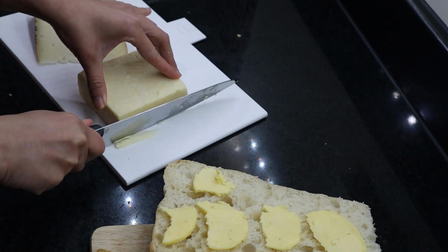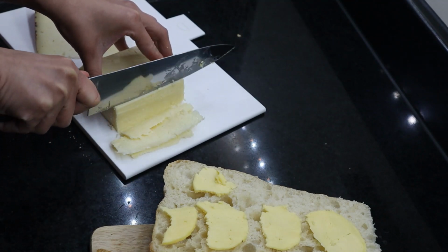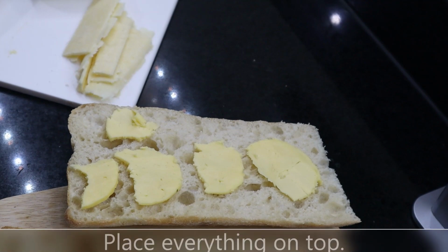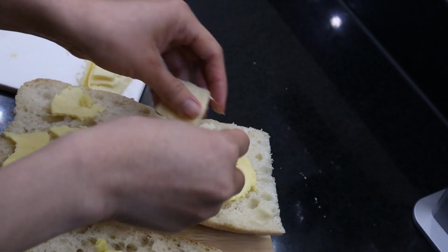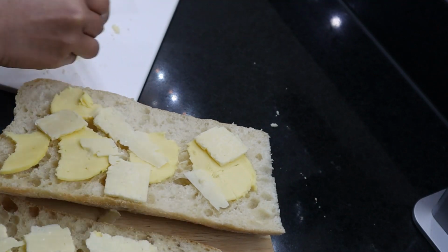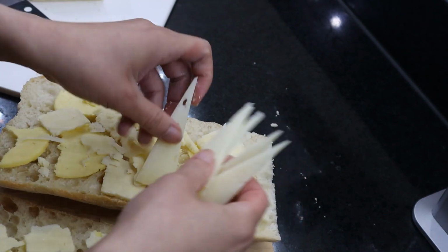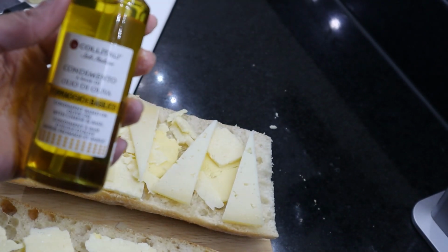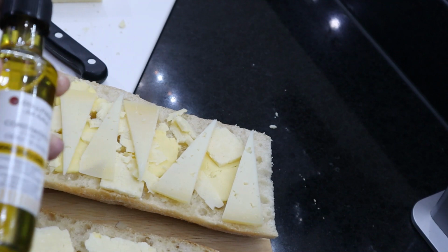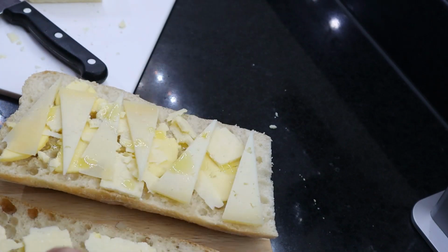Then some cheese. Slice it very thinly as well. And then I'm going to put the cheeses on top now. So I'm just going to spread them all together evenly. There you go. And then the other Manchego. And then I have this one, formaggio basilico. It's an olive oil with cheese and basil flavor. So I'm just going to spray it on top of my bread.